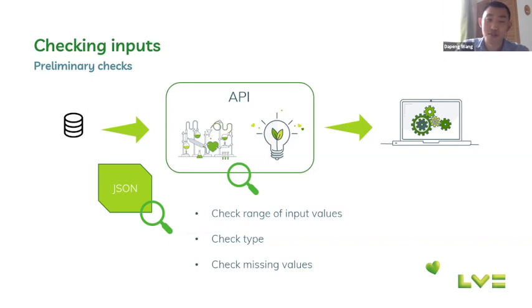So for example, one of the fields could be the day of the week, right? That can take the value 1 to 7. So that is something that we expect it to be. So first we need to check, are those input values valid? If a value comes in as -1 or as 1.5, we know something is going wrong, and we need to be able to alert the business so that those problems upstream can be solved.